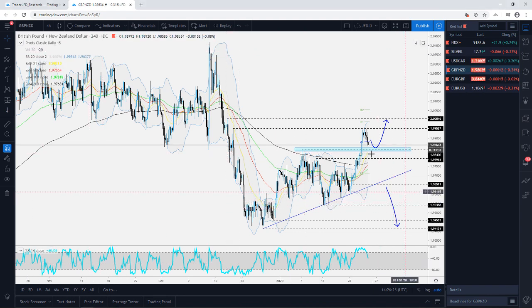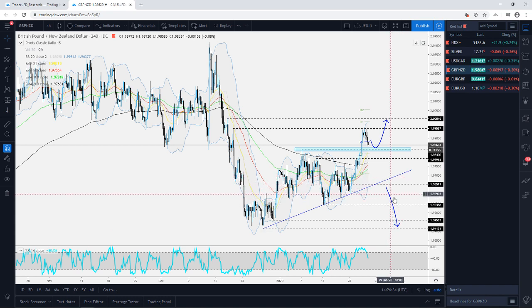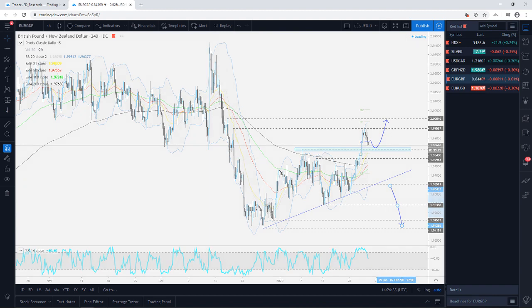Then we'll see what it wants to do after that. In terms of the downside, we'll take a pretty conservative approach and wait for a break of this upside line first before considering some deeper extensions to the downside.